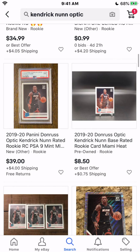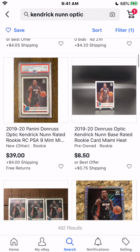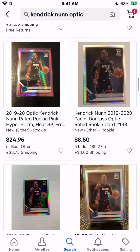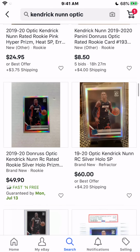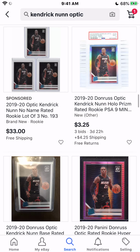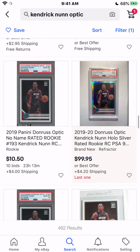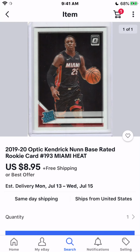Kind of disrespectful, but I think if Kendrick Nunn can become a star, this is going to be an iconic card because there's no name, and it would show that he proved the doubters wrong. He did all that. So definitely think he's a great buy for $7 to $10. As you guys can see, you can get these around $8.